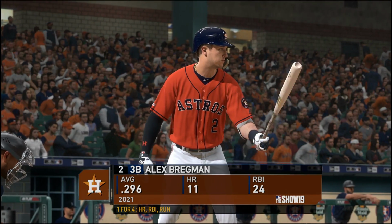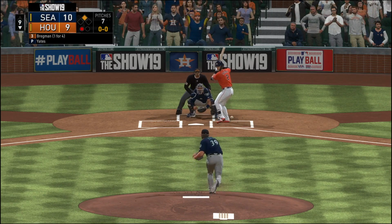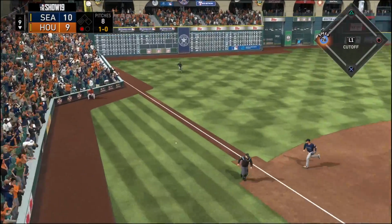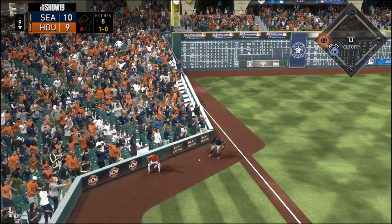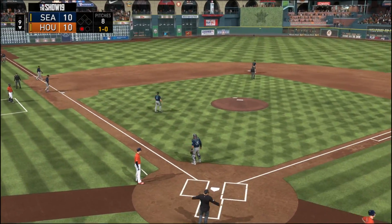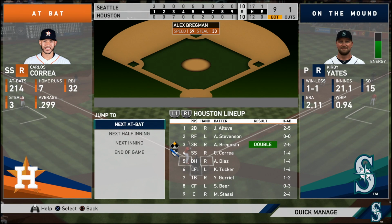So we hop into this critical situation. Alex Bregman at the plate here with the man on second base. Can Kirby Yates come up with the save? First pitch is in the dirt. He throws to third base. Omar Narvaez overthrows the third baseman. And look at this. They're going to come around to tie this game up. So, wow, what a way to hop into that situation.